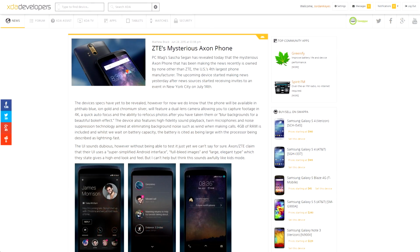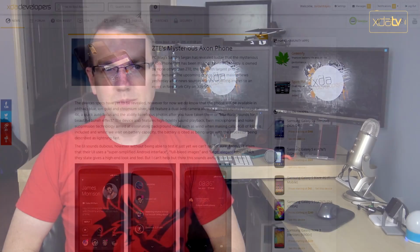First up, it came out this week that ZTE will be holding an event to discuss their newest device, the Axon Phone, on July 14th. We don't really know much about the phone at this point, but it's supposed to have a dual lens camera that can do 4K video, what appears to be dual front-facing speakers, 4 gigs of RAM, and a large battery with a lightning-fast processor. The images embedded in the portal post also show a new UI they've been working on to help simplify Android, which looks pretty interesting. Of course, we'll let you know more as we know more.